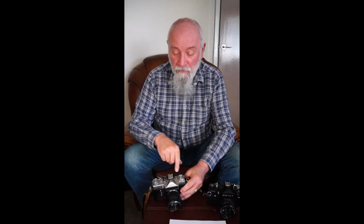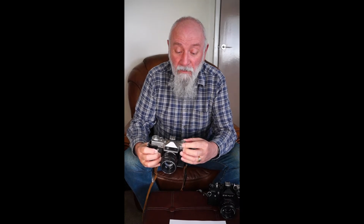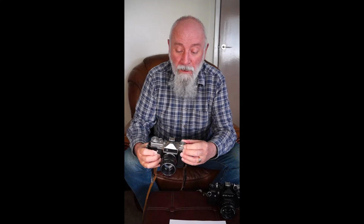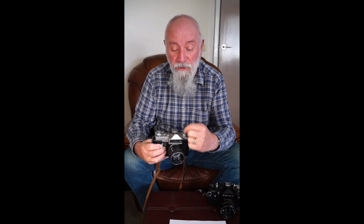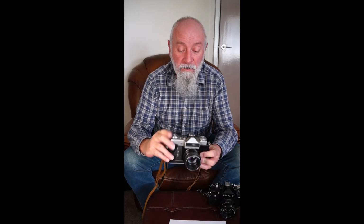So the Zenit EM had a built-in uncoupled meter like this. It's got a selenium cell window here, which read off on a little slit here. There's a little pointer that goes up and down the corner of the light, and there's a needle with an eye on it. You centre that over the pointer, and then you can read off exposure, shutter speed and f-stops off there. Put your chosen f-stop on there, change your shutter speed here, and click, away you go.